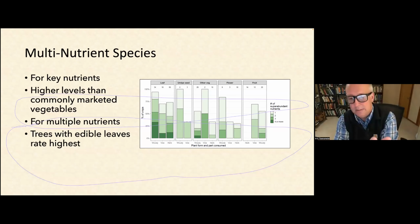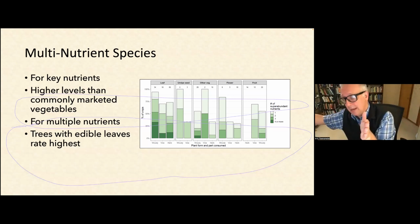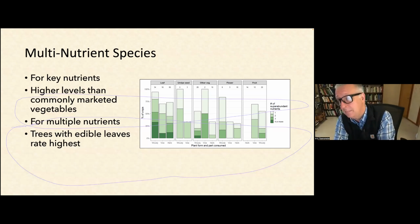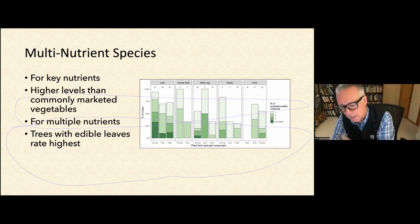So the other piece is we wanted to know which species have very high levels of more than one nutrient that is needed to address these deficiencies, to meet the needs of what we're missing in our diets. The group of all the plants that did the best job, that was most likely to have those multiple levels, we call them multi-nutrient species, was trees with edible leaves. Trees and shrubs with edible leaves are, as a category, the most nutritious.